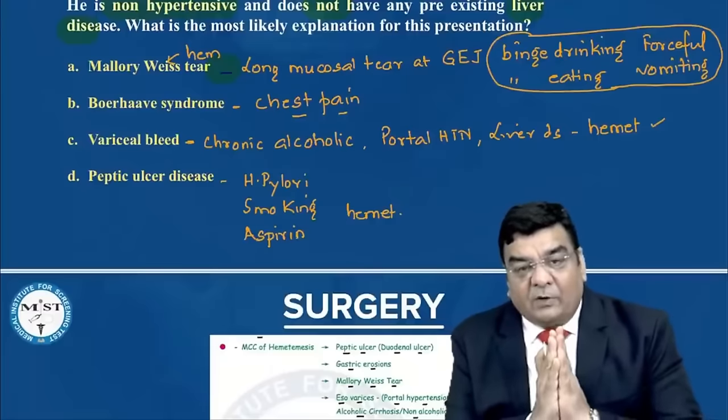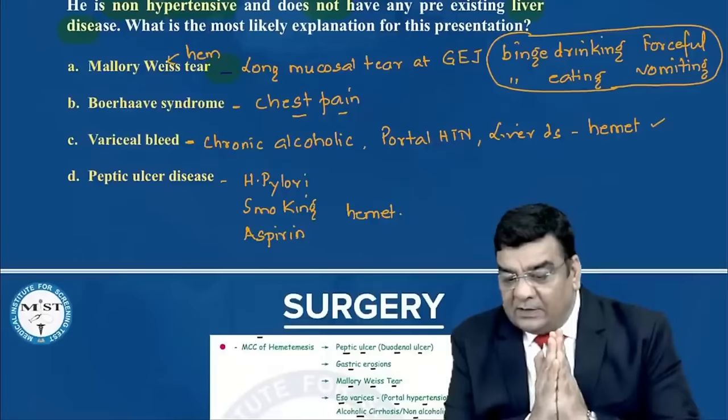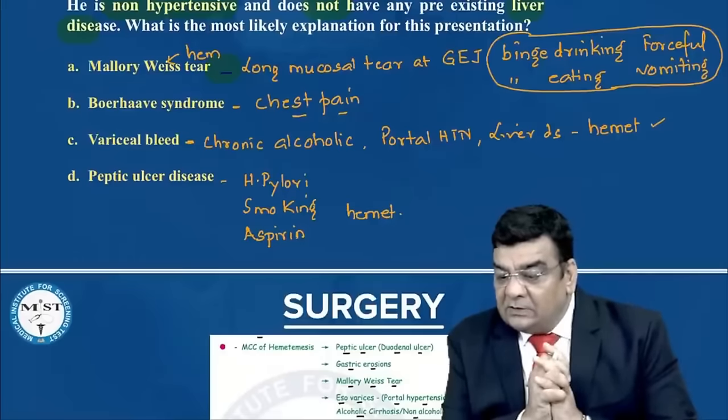संभाल लोगे बेटा इस टाइप के क्वेश्चन को एग्जाम में? Yes. Okay.